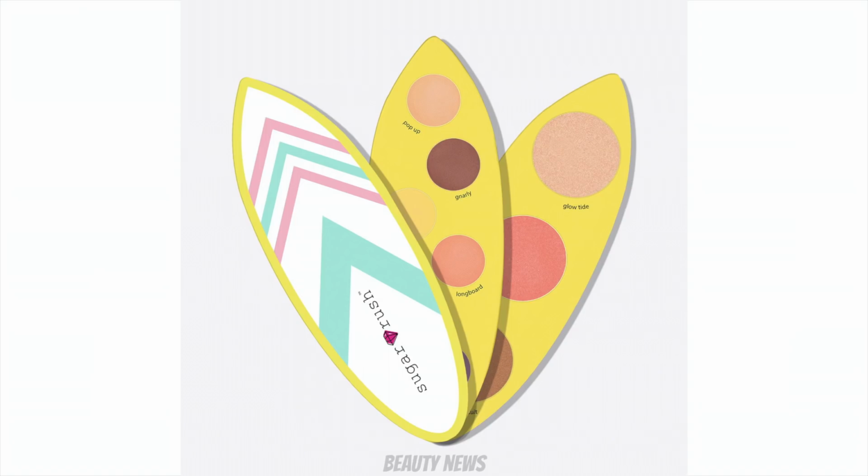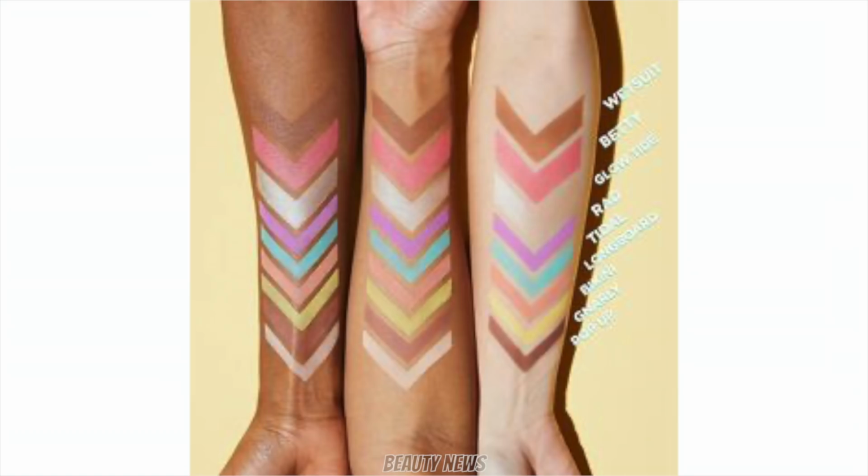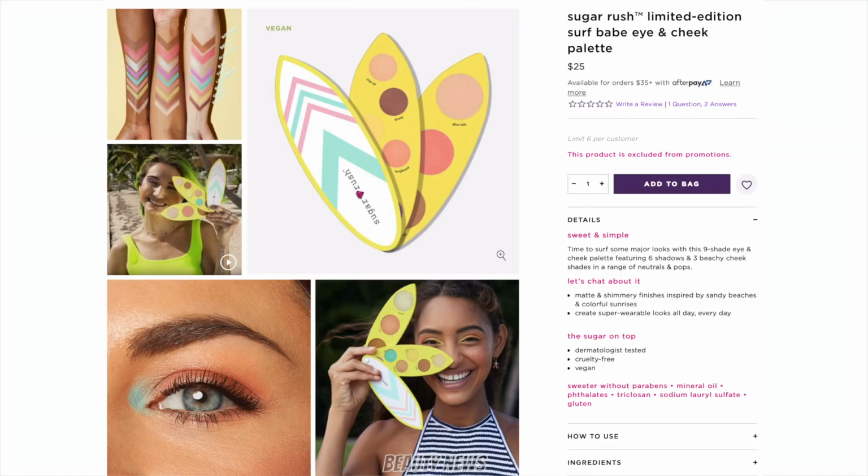Then there is the Sugar Rush Surf Babe Eye and Cheek palette. This is weird. This is strange. Yeah, so this one is like a surfboard shape, and you pretty much open it up, and the first layer has 6 eyeshadows. 3 of them are pastels. 3 of them all look matte. Yeah. 3 of them are sort of, I suppose 4 pastels, because one looks yellow, and then there's like 2 nudes, and then on the bottom there's a bronzer, blush, highlighter.